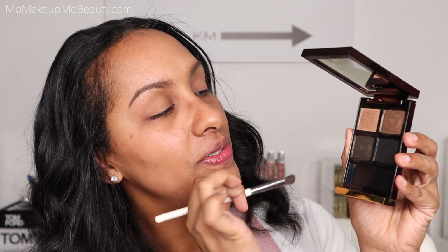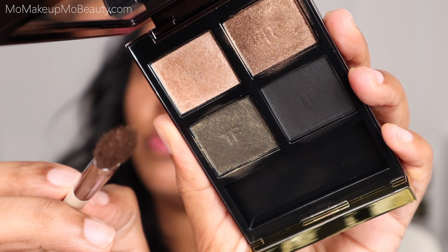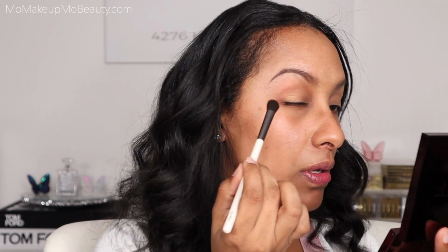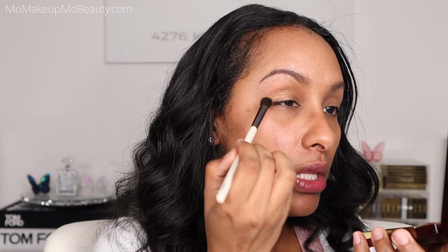This is an eye basic brush from Chantecaille. Let's go into this shade, this one. And again, with this formula, you're picking up, you're not getting any kick up or anything. Look at that. Super creamy. Love it. Okay. Let's place this on the outer eye. Let's build that shade on the outer eye.